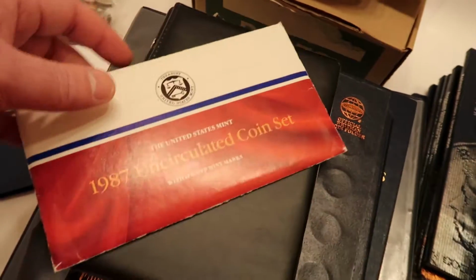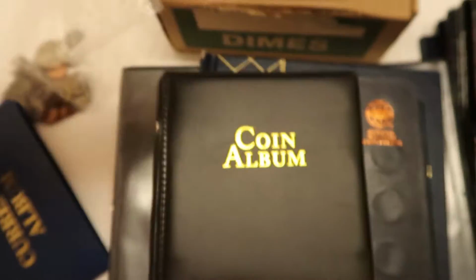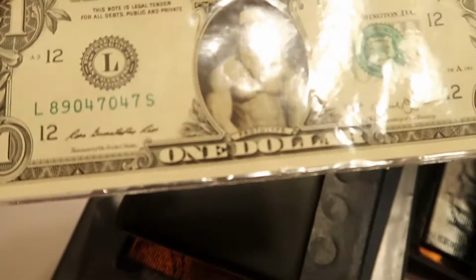This is just the 1987 uncirculated set. Brian Hooper sent this as well. 1987. All right, so we got both the P and the D mint marks. I think my mom got me this. It's just a John Cena sticker over a $1 bill. She knows that I'm a wrestling fan.